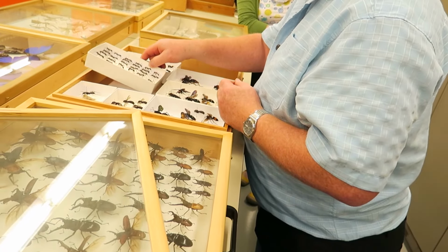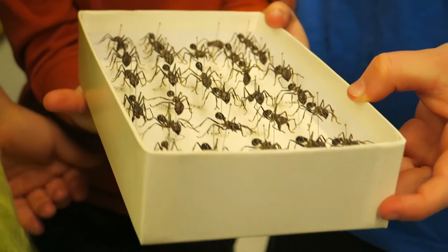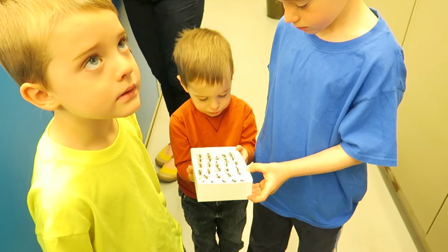These are nasty, nasty ants. These are called bullet ants. If they sting you, it will be so painful, it'll feel like somebody shot you with a gun and you got a bullet going into your arm.